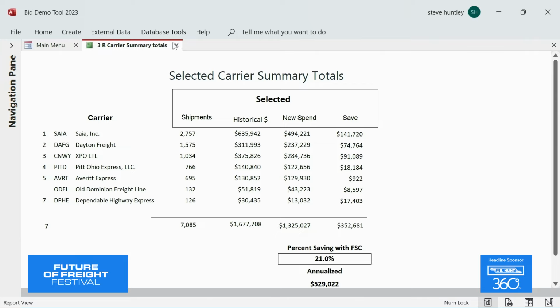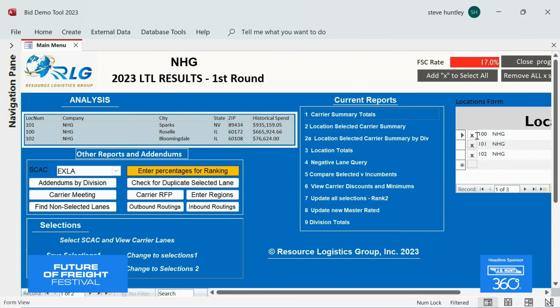Now what we're going to do is we're going to say, okay, what was the savings percentage on that? Well, it was about 21% savings. Okay, that's not so bad, but I really like that 26% savings we had before. So let's go ahead and put Estes back into one location.